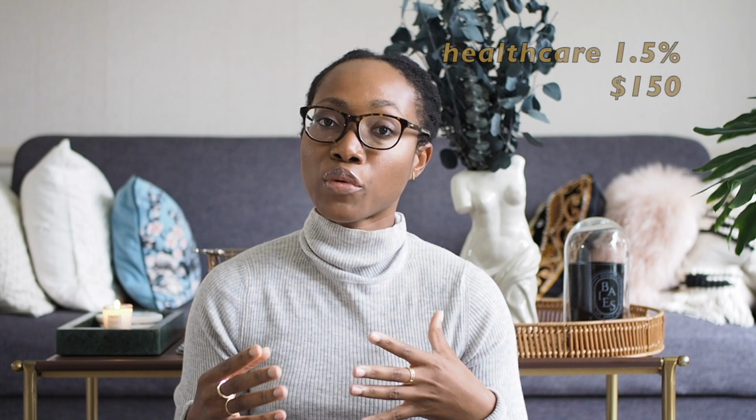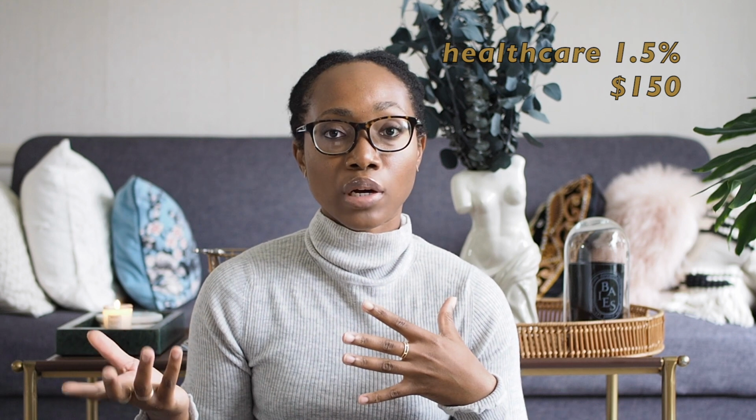But that is how it is in America, and everyone that makes W-2 wages just has to deal with that fact. The other thing that gets deducted from my paycheck is healthcare costs. So that includes medical, dental, and then disability insurance. For me, that works out to be 1.5%. So using the $10,000 salary example, that works out to be around $150 a month, which isn't really that bad in comparison to when I had to pay for my own medical expenses from the government, and that worked out to be almost $500 every month. So there is some benefit to being employed as a W-2 person in terms of benefits.